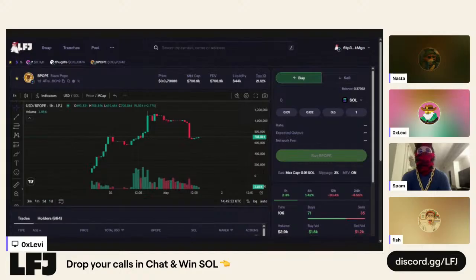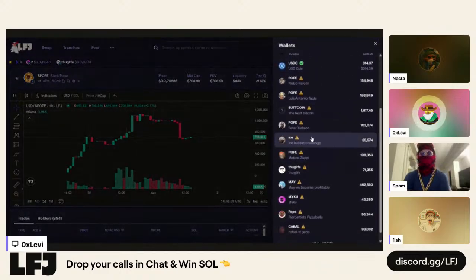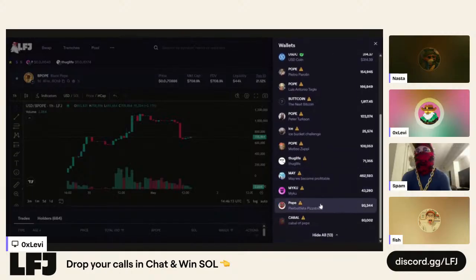Yeah, I also don't know if people would fully connect the dots. They might just search up his name to find the ticker instead of just Black Pope. Yeah, I think this one's probably a short-lived one. I think we leave it with the other, just Pope. So we got Pope, Pope, Pope, Pope, and Pope.